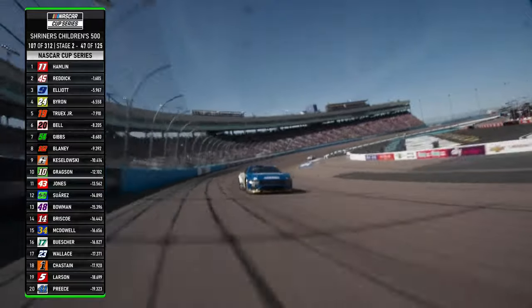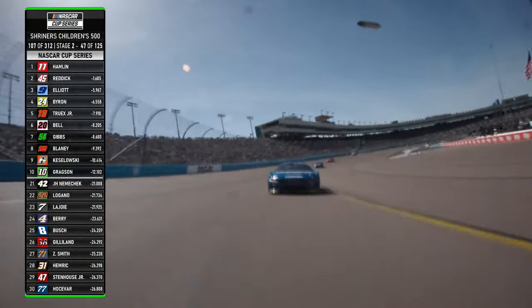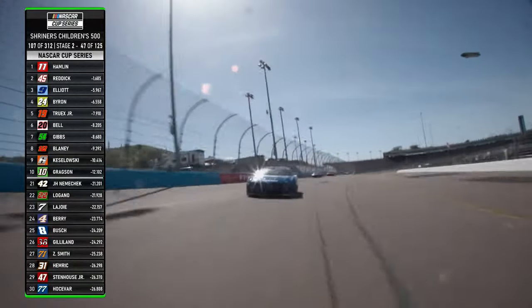Well, all right, crew chief. Quit losing spots on pit road then. Yeah. I'll handle it out here. You do your job in there. I would agree with you on that.